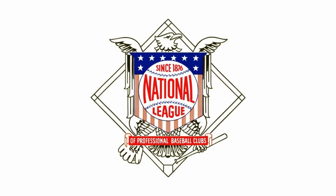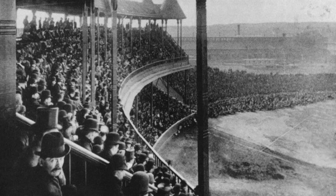Franchise owners of the National League, founded in 1876, wanted a Goldilocks version of baseball. Not too many runs and not too many strikeouts. Things should be just right for paying spectators who wanted a balance between defense and offense. The balance of power, however, tipped decisively towards defense during the late 1870s.